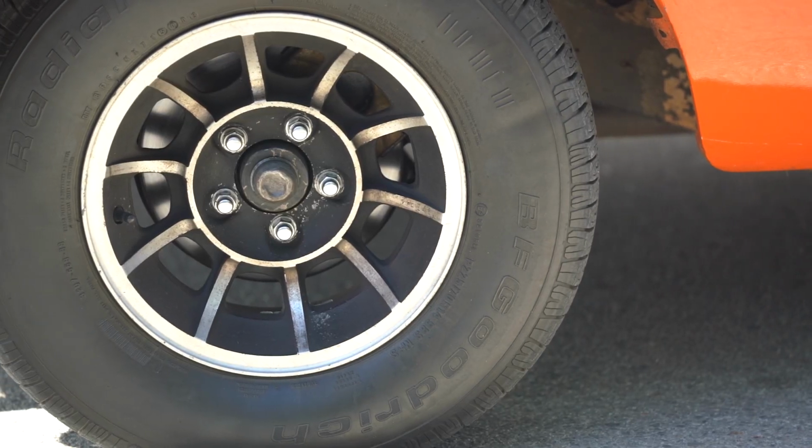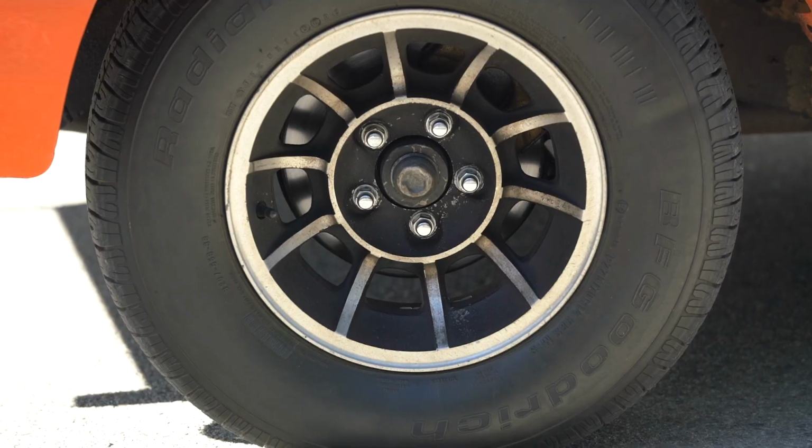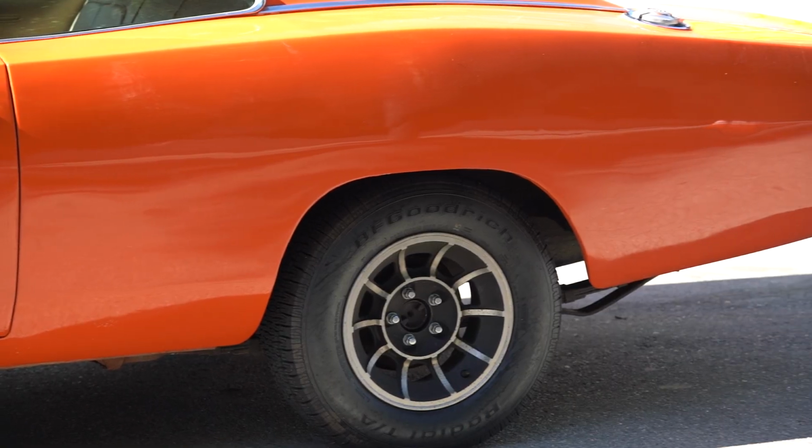I noticed it has disc fronts. Yeah, and the 69s had disc front. They did. Okay. And then it's a drum rear. Yes. What's the exhaust again? Because it's making some pretty good rumble. It sounds really good.